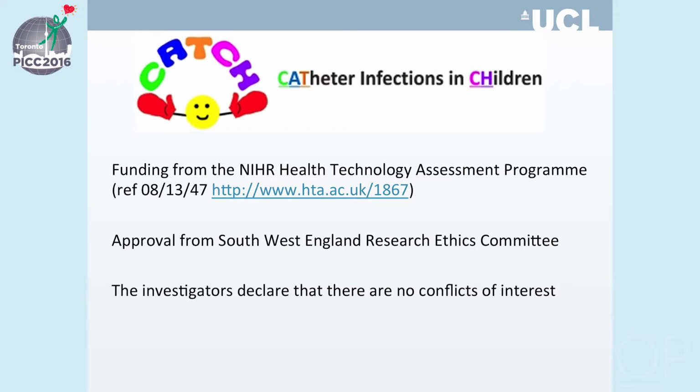As you know, the bloodstream infection rate is highest in the PICU, and 70% of these are due to catheter-related infections. The CATCH trial is a randomized controlled trial of impregnated central venous catheters for reducing bloodstream infection in children. This trial was funded by the National Institute of Health Research, and the ethics approval was from the South West England Research Ethics Committee. We have no other conflicts of interest to declare.